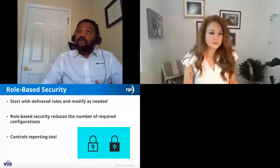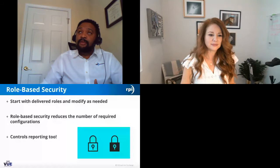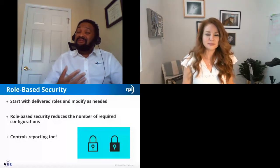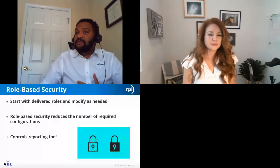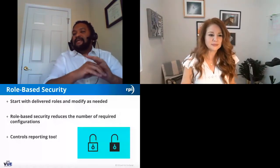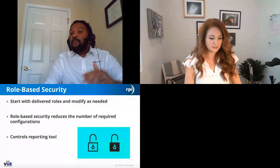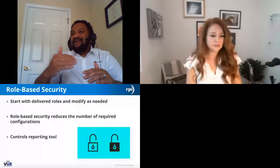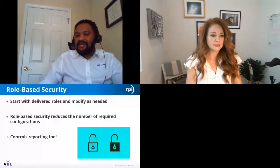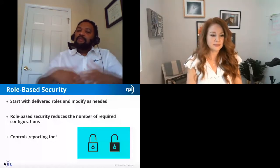It is going to reduce, I know a lot of our clients are coming from Lawson S3 as their legacy system. A lot of times there's been a great deal of configuration done to support security. So instead of saying, hey, Melissa is in an HR director role, so she should see all pay components, they may have gone in and tried to hide fields and things of that nature. But we can actually use security so that you only see what you should see.